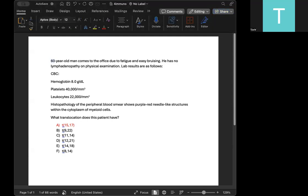The disease begins in the bone marrow. It affects neutrophils, monocytes, and macrophages. It also has a worse prognosis than acute lymphoblastic leukemia, which is ALL. Of course, Auer rods are present, as I said before. It stains with Sudan black, so it's Sudan black positive. Translocation is t(15;17). It can be treated with vitamin A, since vitamin A goes to the retinoic acid receptor.